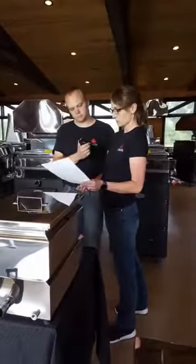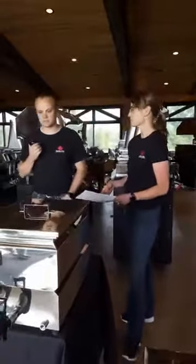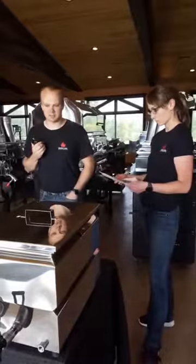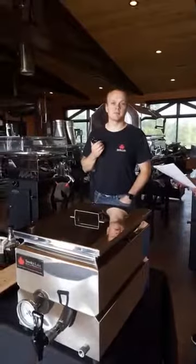Fermented? How does the fermented taste come about? Yeah, so a fermented syrup will taste sort of almost like an alcohol-y type thing, but in a bad way. And that will come from fermented sap.